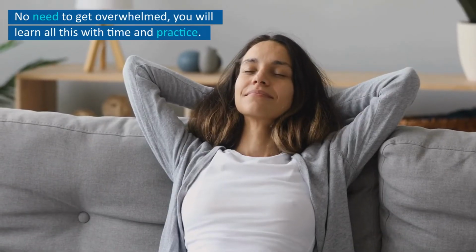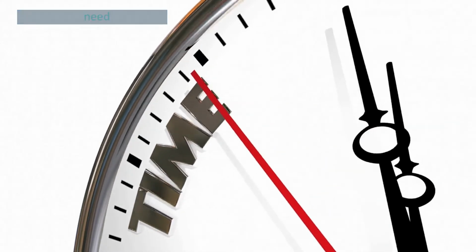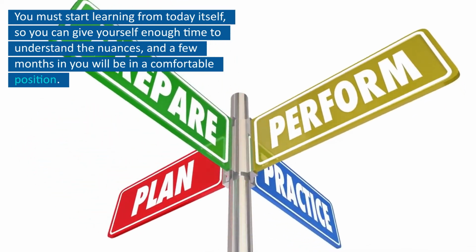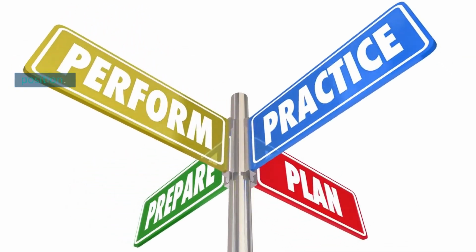No need to get overwhelmed, you will learn all this with time and practice. There is no need to panic. You must start learning from today itself, so you can give yourself enough time to understand the nuances, and a few months in you will be in a comfortable position.